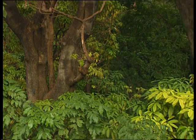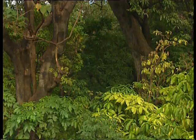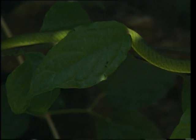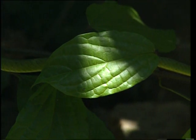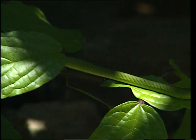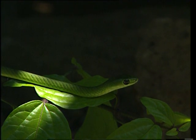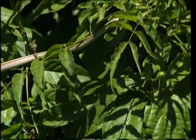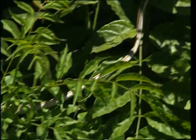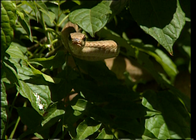The trees of the rainforest conceal an infinite number of animals which are not visible to the naked eye. Camouflaged amidst the dense vegetation, the Manyara forest houses an authentic collection of Tanzanian snakes. Many of them are inoffensive to man, but some, although timid and evasive, have a mortal bite.